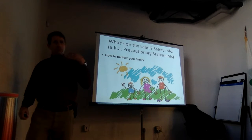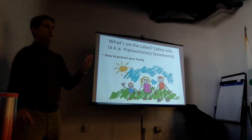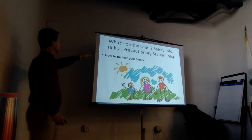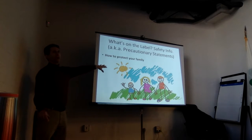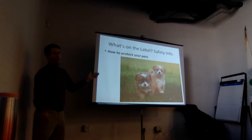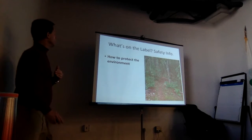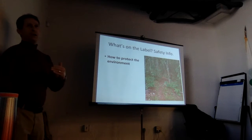All right, so this is a question I get: is this product going to hurt my children? Check the label, it's on there. One of the things it's going to tell you is how long people need to stay out of the treated area. That's an important piece of information. Same thing, how to protect your pets. It's on the label. How to protect the environment. What specific measures do you need to take?